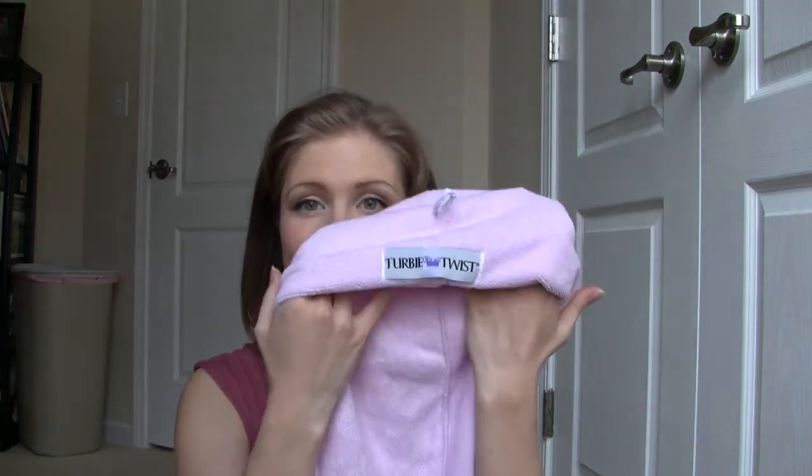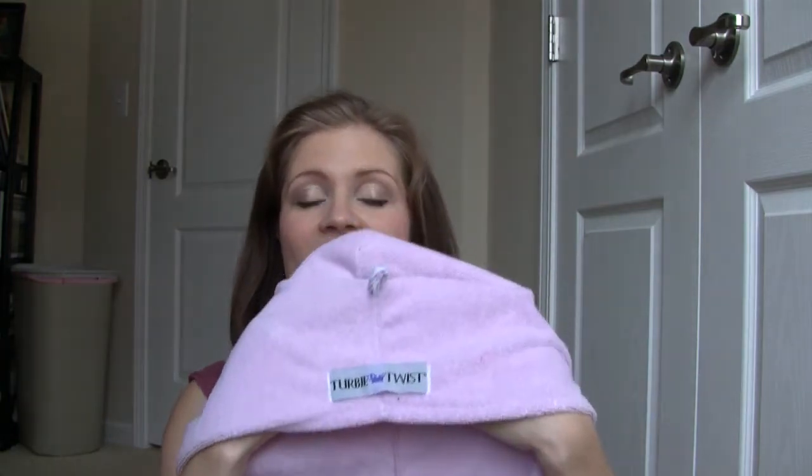Another thing that I use is a Turbie Twist, right after I shower, and this is still damp because I washed my hair today. But I love this thing. It is so amazing. I had a dollar store version of this, and I used it all the time, and I loved it. It was really thin and cheap. I mean, it was from the dollar store. So then I was like, I use this all the time, I can justify buying the real thing.